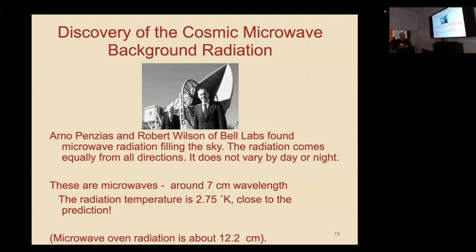The temperature was 2.75 degrees, not the 5 degrees, but that was understandable because there was a recalibration of the Hubble constant, of how fast the universe is expanding. And when you change that, which Gamow and his associates didn't know about, you get closer to what was measured.